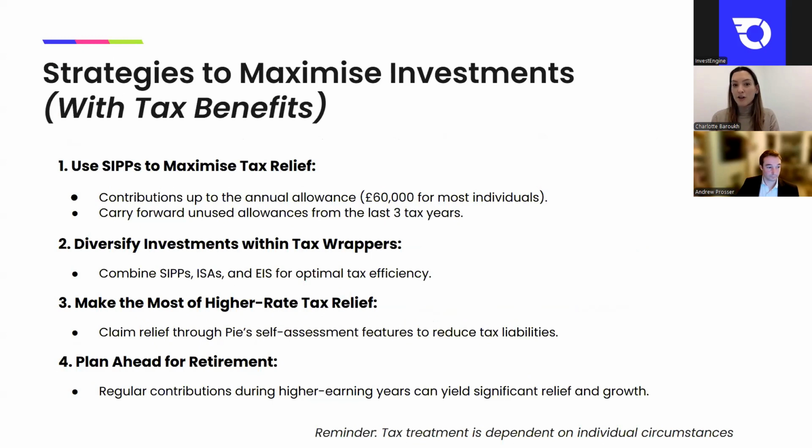So, moving along to maximising investment. We discussed the SIPP reliefs, but I must note that you can carry forward unused allowances for the past 3 tax years, which is a really good tip, because if you feel like you haven't paid as much in prior years and you want to catch up, you absolutely can. So that's a good point to note.